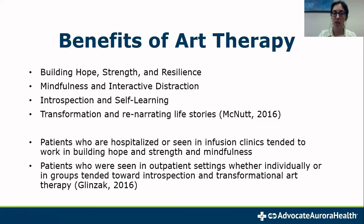The key areas that we talk about as the benefits of art therapy are really our 4 main areas of work: building hope, strength, and resilience; mindfulness and interactive distraction; introspection and self-learning; and transformation and re-narrative of life stories. These are all themes that Jill found when she was working on her dissertation for her doctorate degree. For building hope and strength, a lot of the patients use this to help rebuild that hope towards the future, towards their goals, things like that.